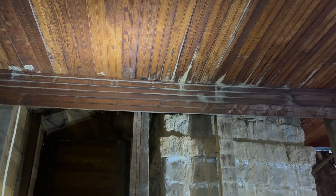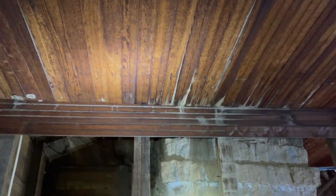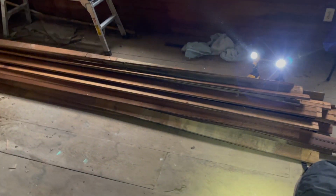We didn't take those boards just because they were water damaged and some of them are warped. The ones on the ceiling, if we take them, I don't know if we're going to, but if we do, then we'll just cut the ends off that are water damaged. But we got all this lumber.